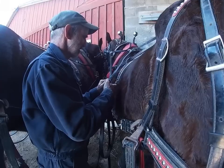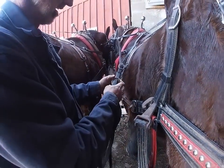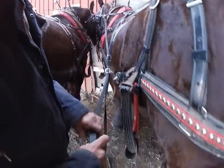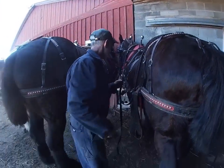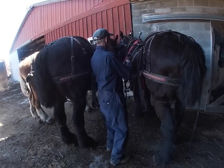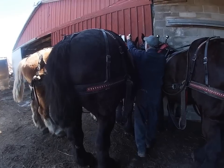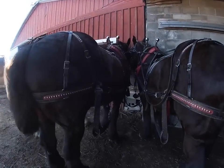So when team lines come from the harness maker, there's always a few holes for adjustments. And I honestly don't know what I'm doing. I don't know where this should set up. But all we can do is experiment. Let's go to Lady.